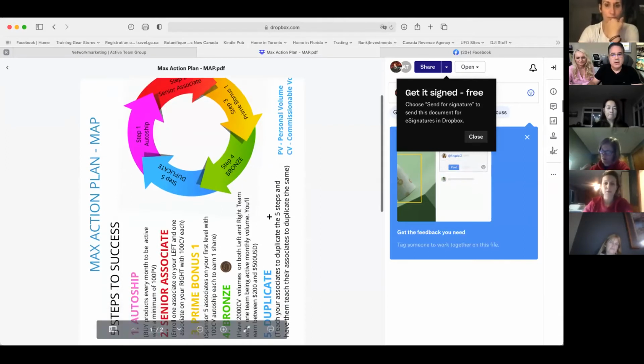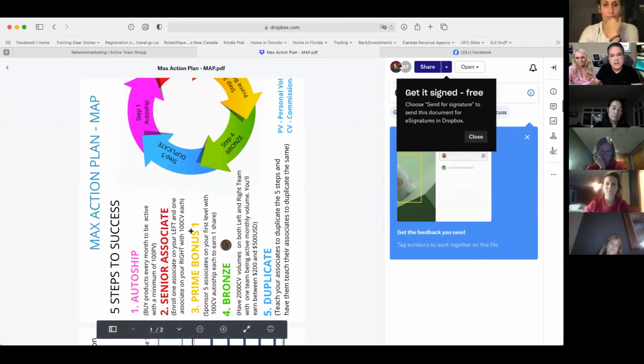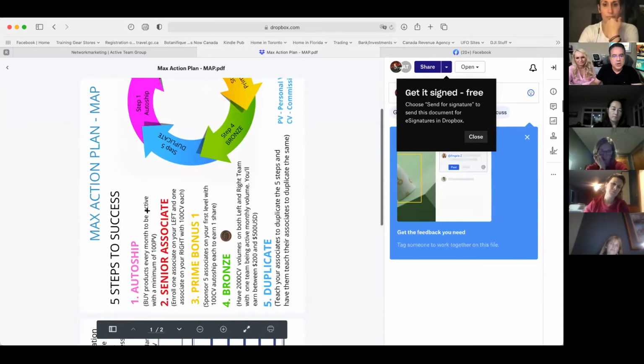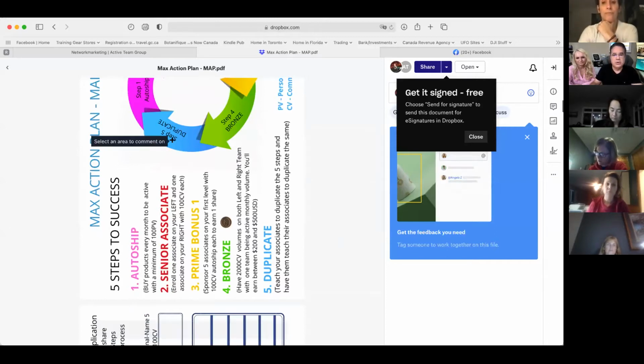Okay. So from there, these are the steps that you want people to understand. After the presentation is done, and I'm getting ahead of myself here, this is a really good document to send over to them because we're talking about the authorship. The next step is to become a senior associate. The step after that is to qualify for the prime bonus. The step after that is to qualify for bronze. The step after that is to duplicate the process. This is the duplication process that you want to pass down to your organization.